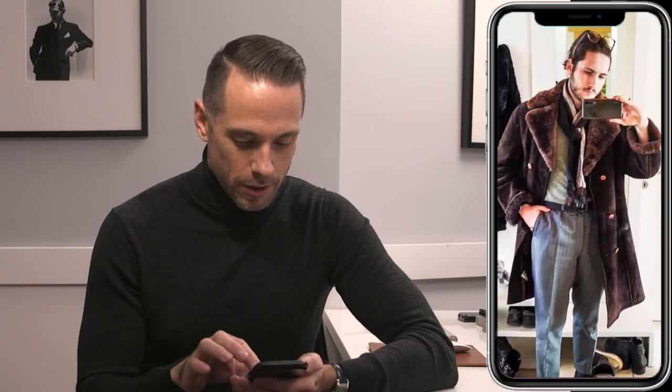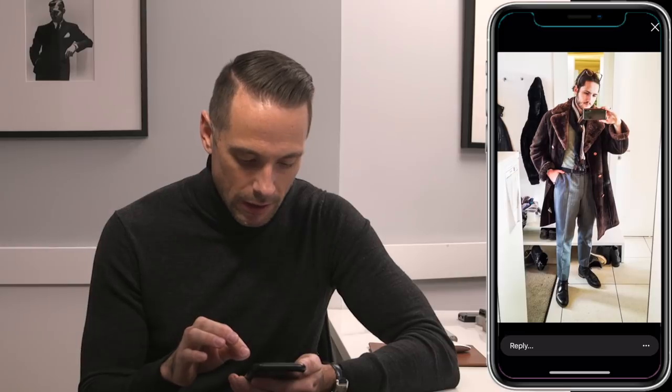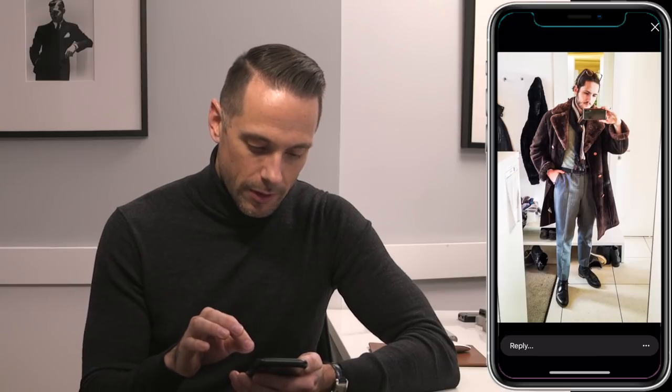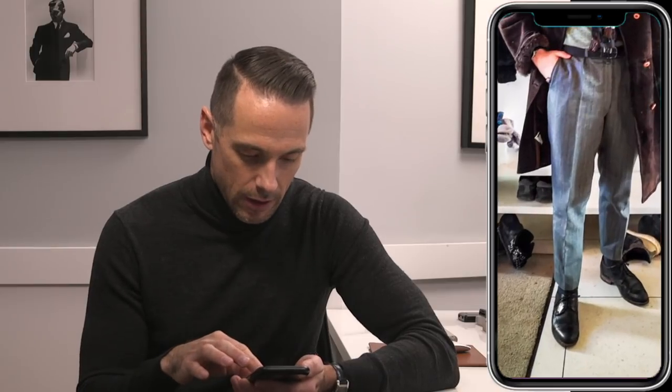Whoa, this is a cool coat. I can't remember if you said that this was thrifted or not, if the whole ensemble was thrifted, but if it was, very well done. Everything fits you really well. The coat, obviously the hero here, but the trousers have such a great fit that they almost steal the show as well.